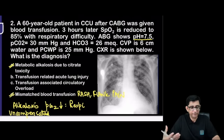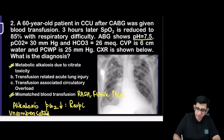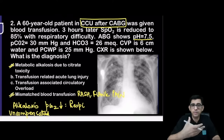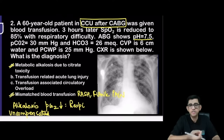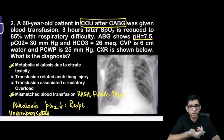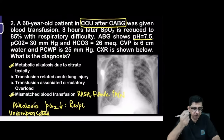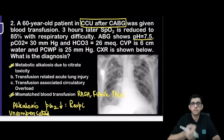I think the simplest way to solve this question is because he's himself saying CCU mein patient, he's undergone a CABG, so that means that there has to be a cardiac reason. His heart is already weak. The patient's heart is already weak. And once you are given a blood transfusion, maybe more than one, or maybe the blood transfusion went very fast, and because the guy is having an ischemic cardiomyopathy because he underwent a coronary artery bypass grafting very late, he went into heart failure.